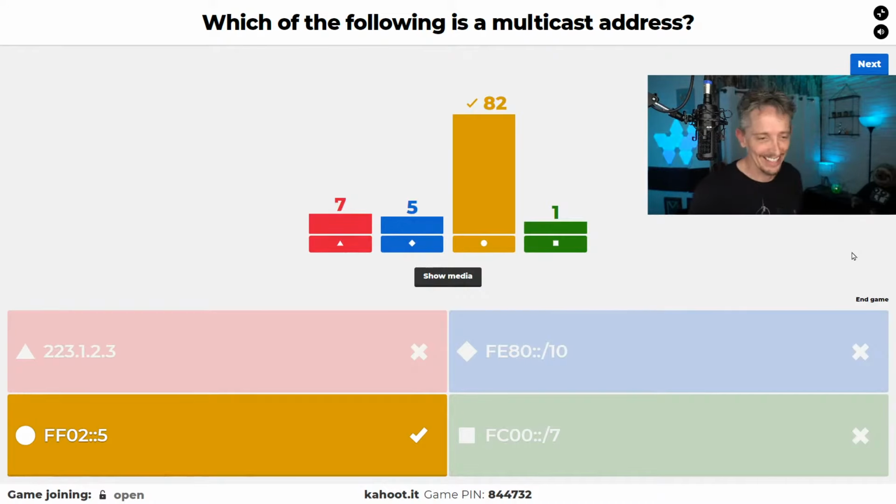All right, that is fantastic. 82 votes on the correct answer. FF, if it starts with FF, that is a multicast address in IPv6. So FF0 anything is multicast. So way to go, way to go.